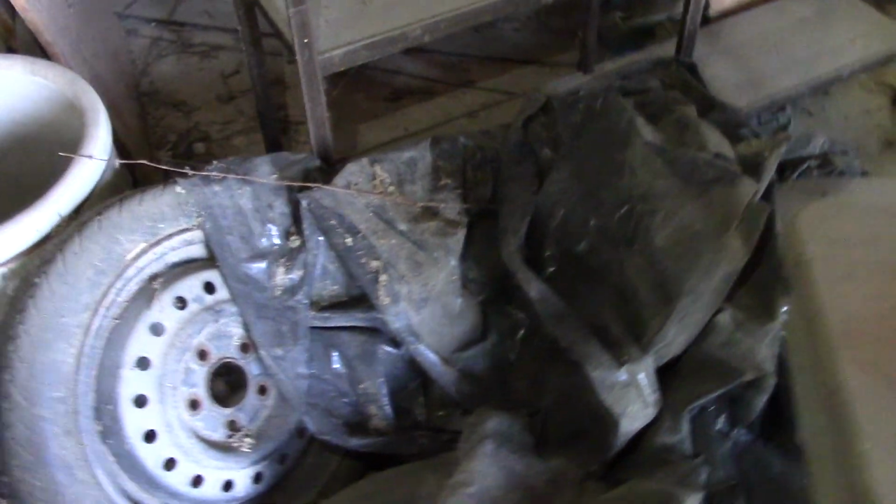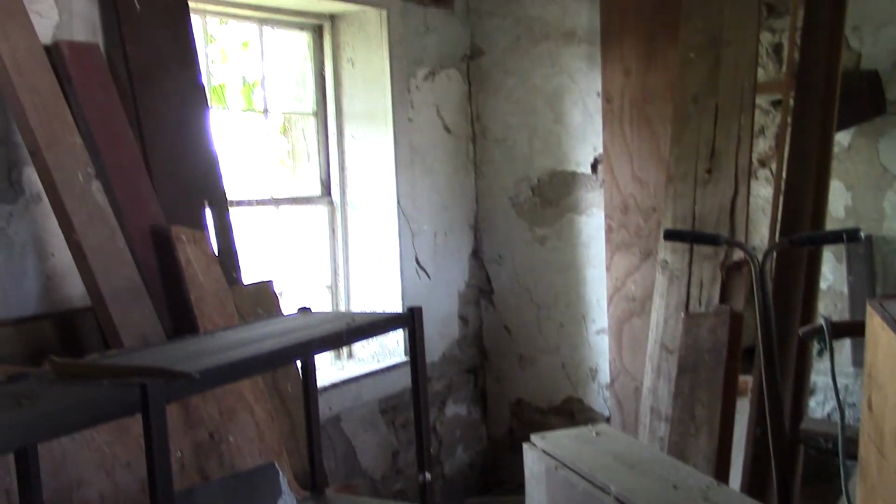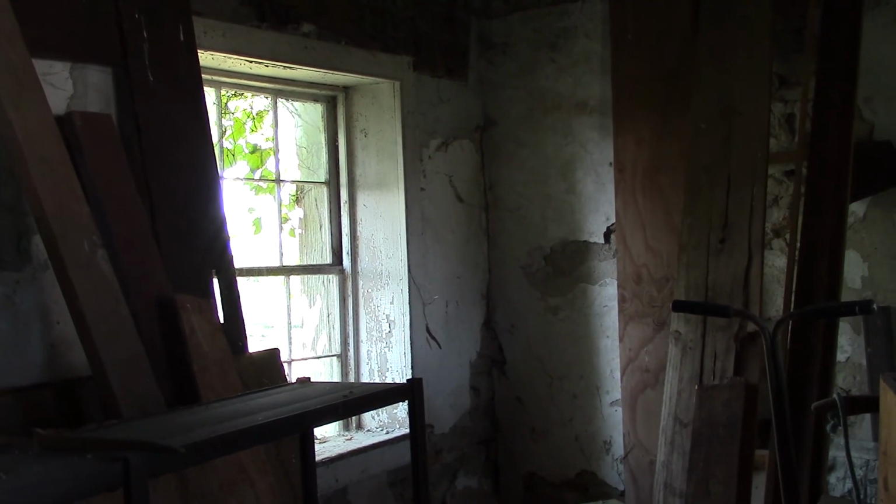Let's have a peek, shall we? Those are part of the window panes that were knocked out in that window back over there. Original pieces. Let's see what's in the desk. Oh, wow. Oh, look at those books.